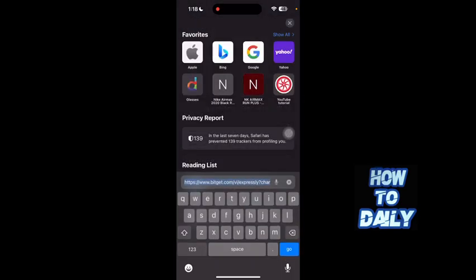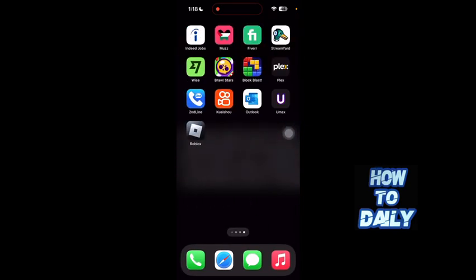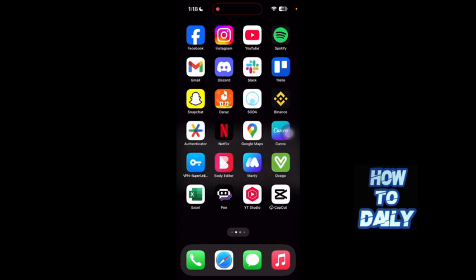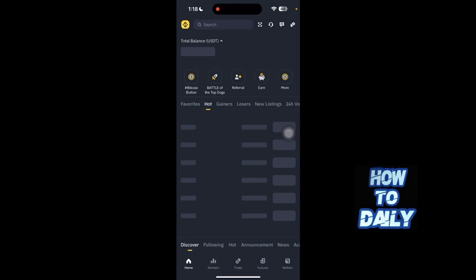The third website is going to be Binance. I have this application right here, or you can just go to Binance.com. So this is also one of the most reputable exchanges in the crypto manosphere. So you can also use this exchange to buy XRP.